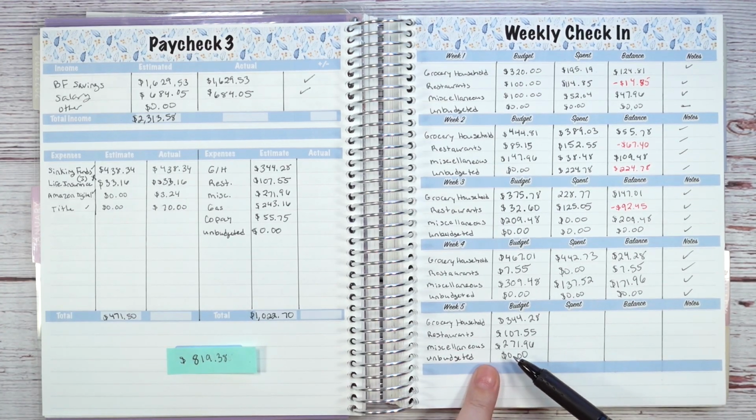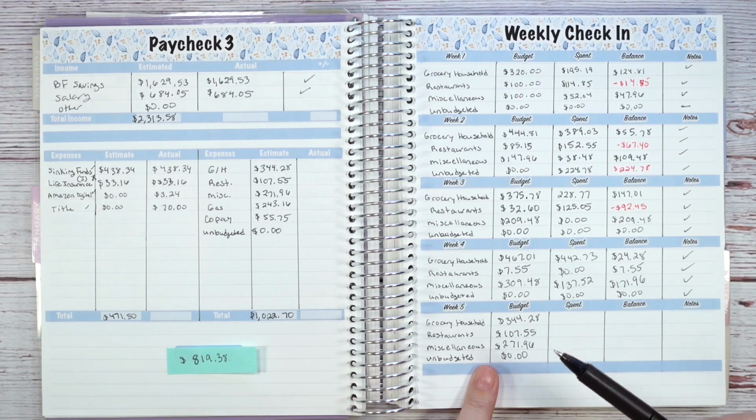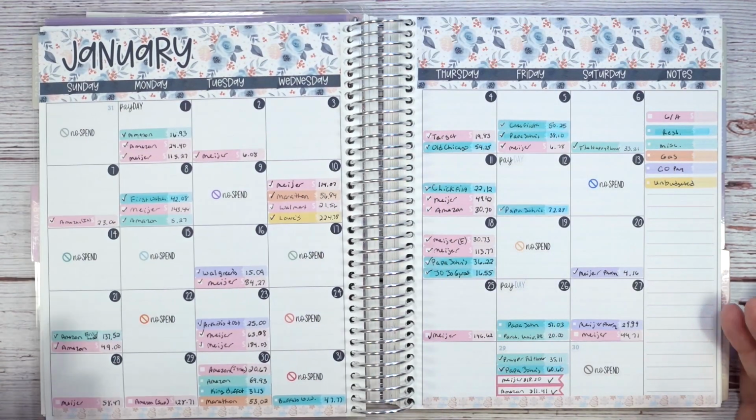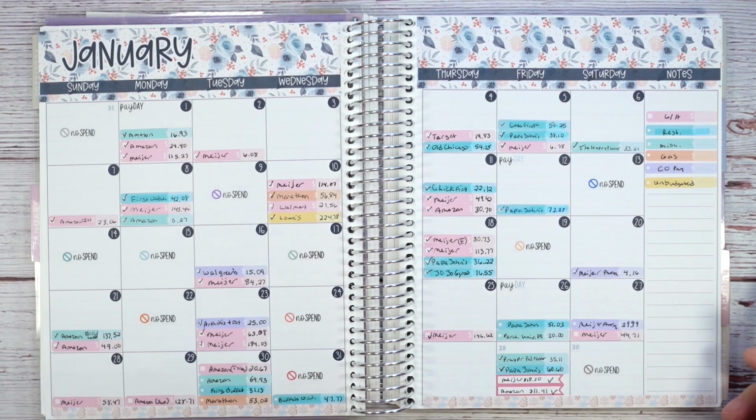Miscellaneous, I still had $271.96. That is the best my miscellaneous category has ever done. I think in the past 4 years I've been budgeting, I've never behaved this well. But a lot of the reason why I didn't have a lot of spending is that this happened to be a low spend month for us, and you can tell by all the white space and the no spend stickers that it was a very low spend month.